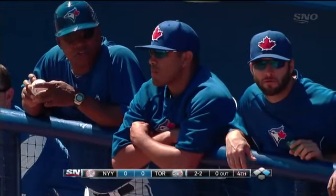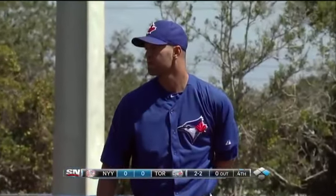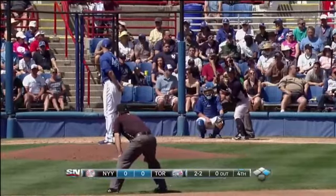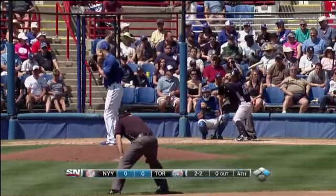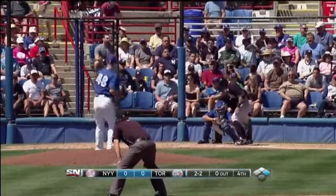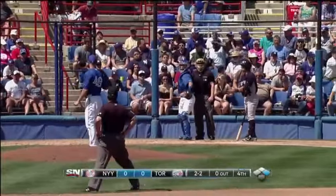Yesterday it was just a little bit trying to put too much on the ball, and that's what Pete Walker wants to do. He wants to have him slow down just a little bit, and instead of reaching back for a little something extra, pull off a little bit. Happ comes in. Whoa, very close pitch at 90 miles an hour.